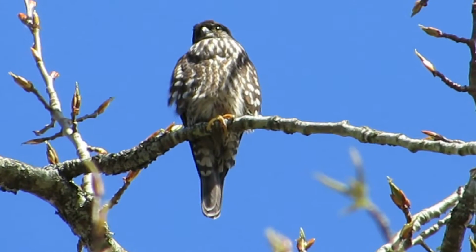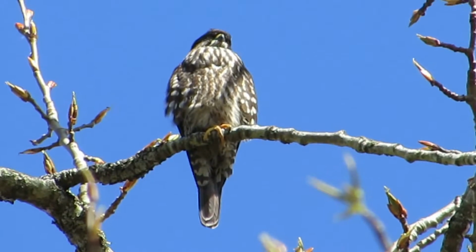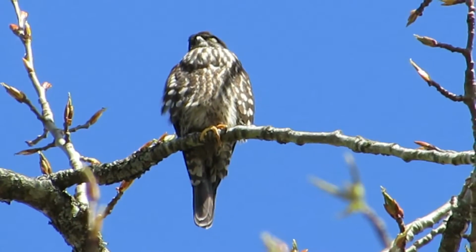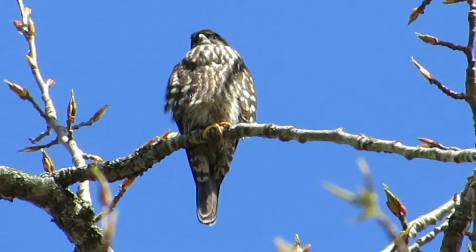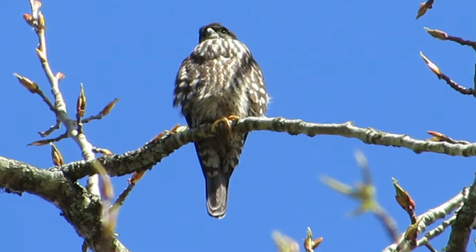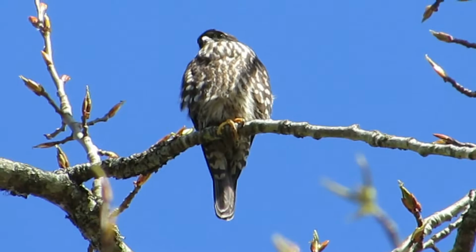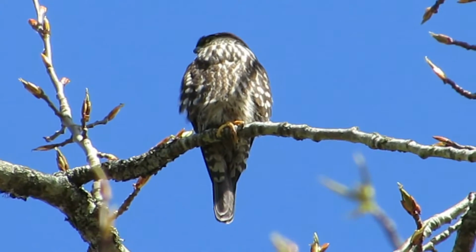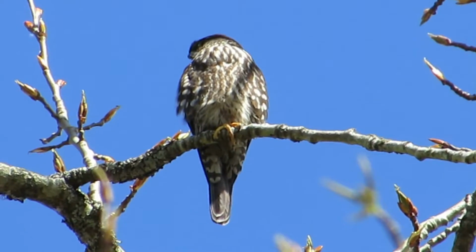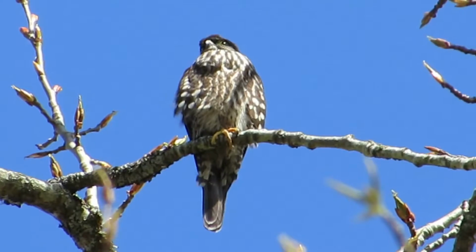Food on the trail for them. Oregon juncos, there's some starlings, plenty of robins, some rufous-sided towhees, many kinds of birds. There's song sparrows and just all kinds. I also have some cedar waxwings at the end of the trail down here where I cross over the road, so we have quite a variety here.